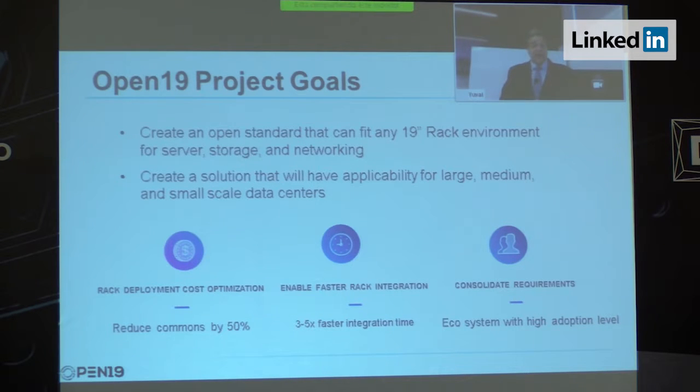And lastly, we wanted to create an ecosystem. We understood that to be successful in this project, we need to have an ecosystem, both of our peers, people who will use the technology, as well as our suppliers for servers, storage, and components. And I'm really happy to say that the ecosystem has been established, so we met that goal very well. We go to the next slide.